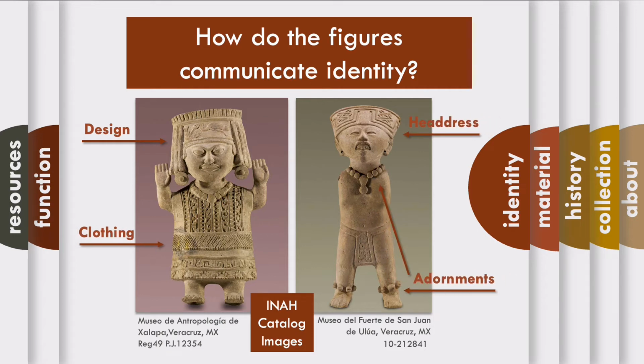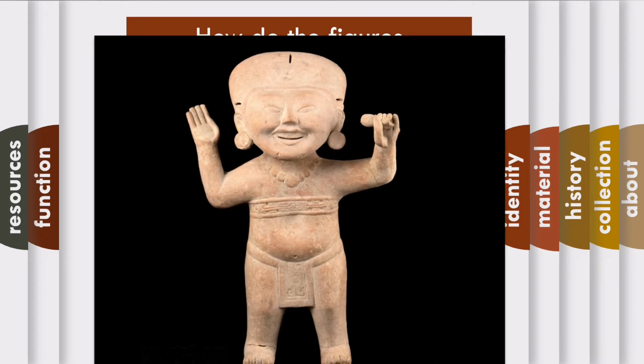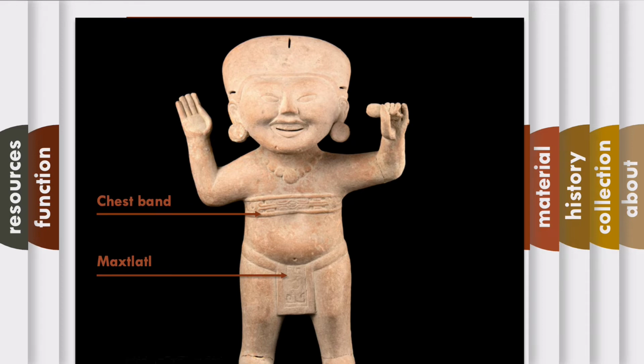The elaborate clothing, headdresses, and adornments of many of the figures indicate they are dressed for a special occasion, and the designs inscribed on their apparel include iconic symbols in Mesoamerican art, as well as common animals of the Gulf Coast region like birds, reptiles, and monkeys. The gender of each figure can be determined by their clothing type and headdress design. This is the only figurine from the Maxwell collection whose gender can be recognized because of its clothing. This Caritas Sonriente is wearing a chest band and a loincloth called maxtlatl in the Nahuatl language, which identifies the figure as male.